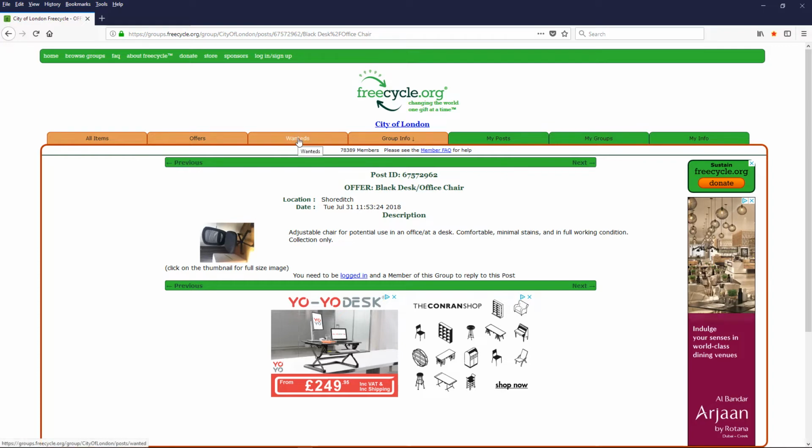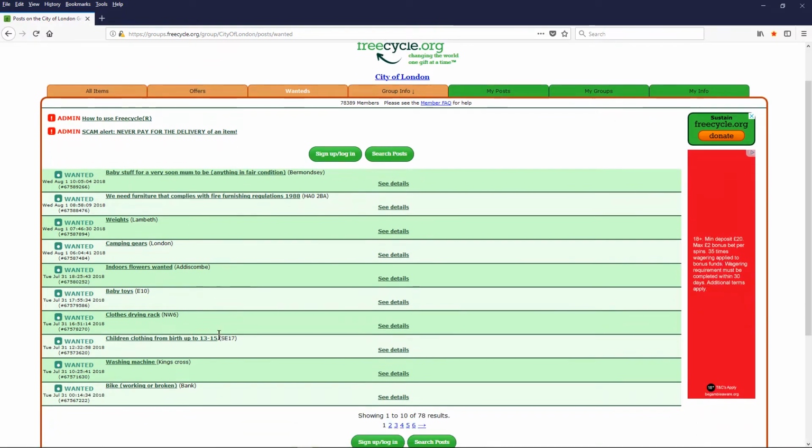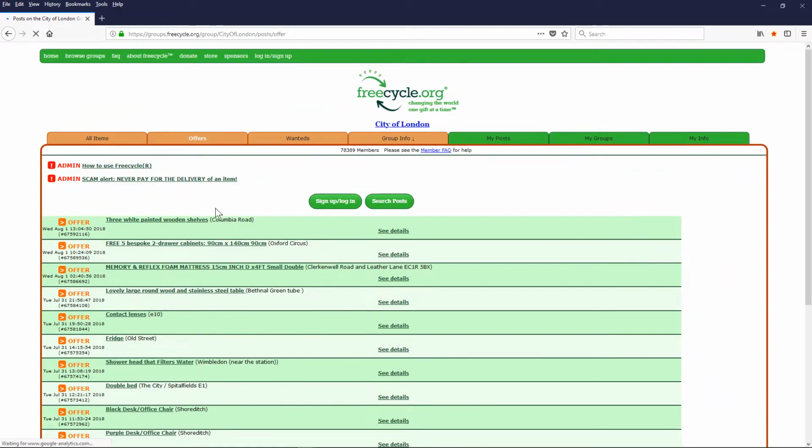Or why not click on things that people want? So here you can see someone's looking for baby stuff, or they're looking for baby toys, or they're looking for flowers, or they're looking for a working bike, or a broken one in fact, so they can mend it and start using it again. So why not help out people that are looking for things, or why not take something off someone else that no longer wants their item?